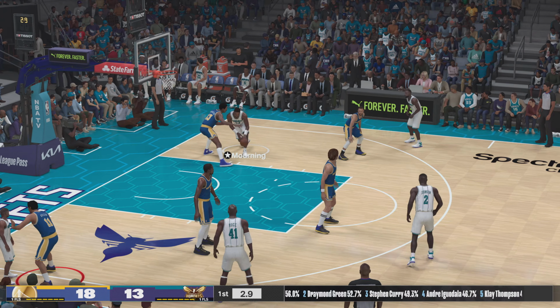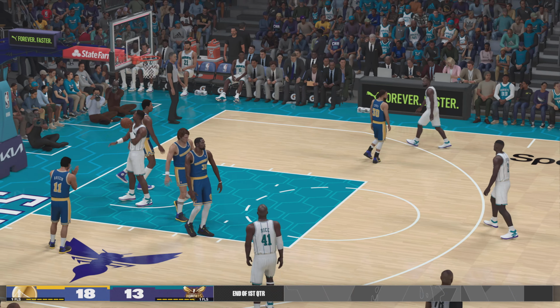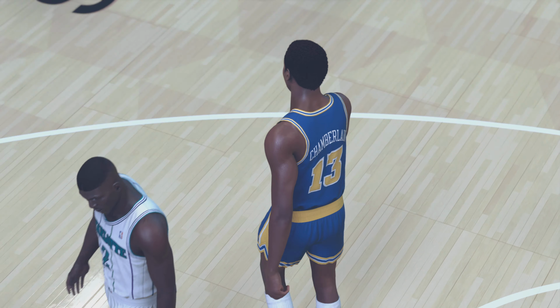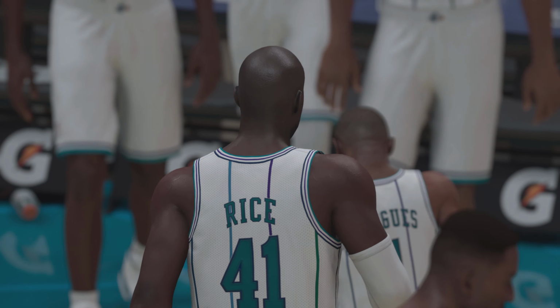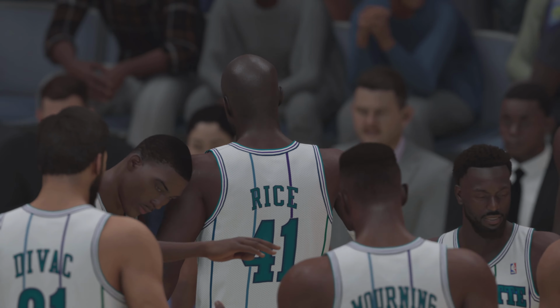Davis, the pass to Mourning. Just three on the clock. And the last shot at the buzzer doesn't go in for him. The offense coming free and easy as we wrap up the first quarter. Warriors lead by five. And we'll get the second quarter underway on the other side of this break.